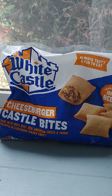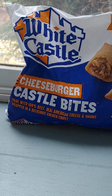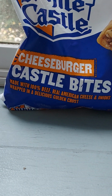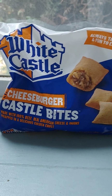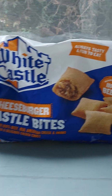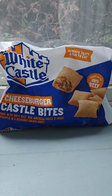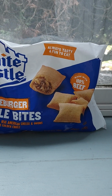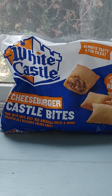So this is White Castle Cheeseburger Castle Bites. And according to the Dollar Tree employees, these are actually really good, they said. These are made with 100% beef, real American cheese, and onions, wrapped in a delicious golden crust. So this is their version of the Tostinos, I guess, or something. I don't know. Made with 100% beef. I'm not a big fan of White Castle, like the hamburger sliders, because I don't know, they don't taste as good as other hamburgers. But anyway, let's try these.